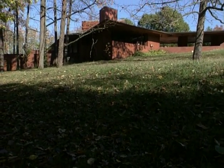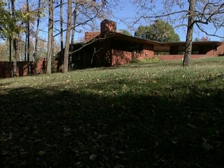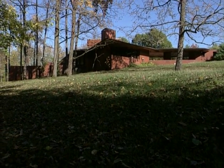From its very beginning, a genuine labor of love, the house was designed and gradually built over the course of the 1950s for resident St. Louisans Ruth and Russell Krause.